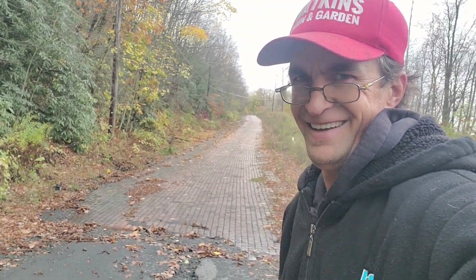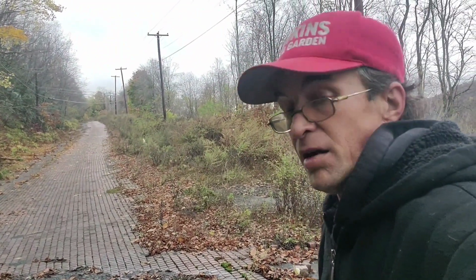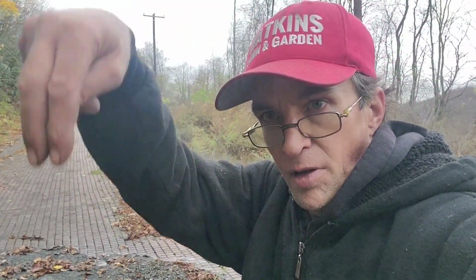Okay, now I want to show you something here that's pretty neat. Someone did tell me that this was done before they paved it. They put bricks on the road. How's that? Old brick road all the way up. Now these aren't yellow bricks, these are more like a red brick. And it looks like they're put in the ground long ways, not the wide way. They put them down this way.